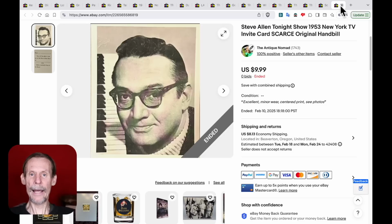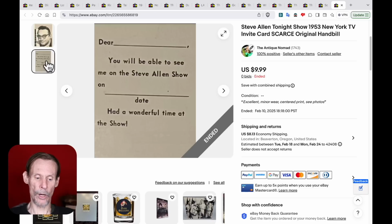And the last one, and I have to admit this might have been me not being really ready to separate from this. It's Steve Allen. This is a very scarce handbill. This is before The Tonight Show was a thing. It was when he was doing the equivalent show in New York, before it was syndicated, before it was broadcast outside New York, and my mother went to see it. And they gave them these cards afterwards so that you could send it to somebody and say, hey, you could see me in the audience on this show. And it was a way to get people aware of the show when it was first coming out in 1953.